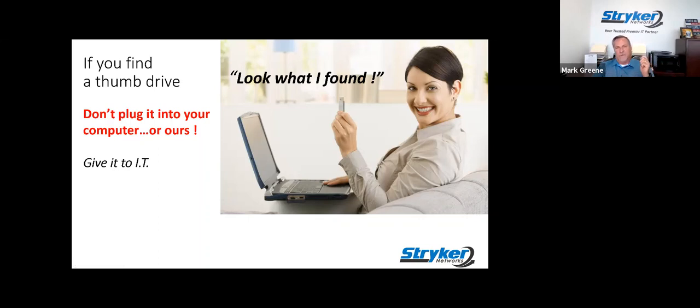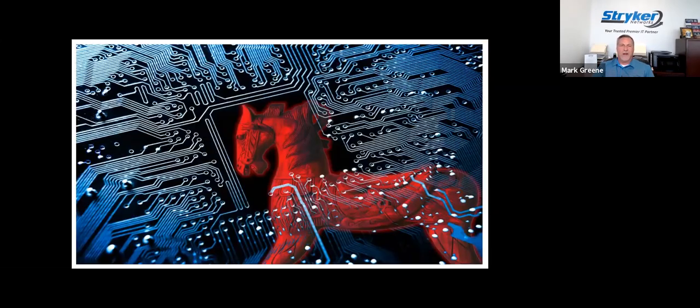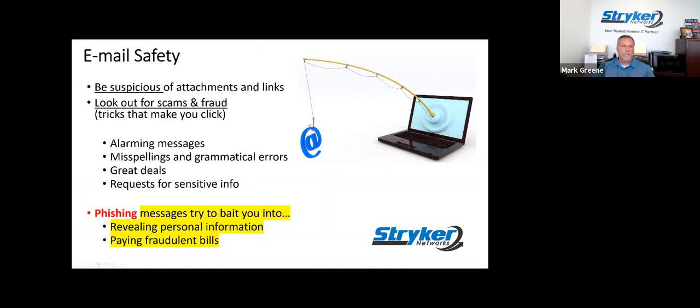So the rule is you find a thumb drive, you give it to somebody in IT. You do not plug it in, and you don't mess around with it, right? Because what happens, just like all malware, it's just like the Trojan horse of Troy. It looks good, it comes in, we like it, everything is fine. But what happens in the background is the bottom drops out and all these things happen and go out and start doing things to your network that you don't want done.